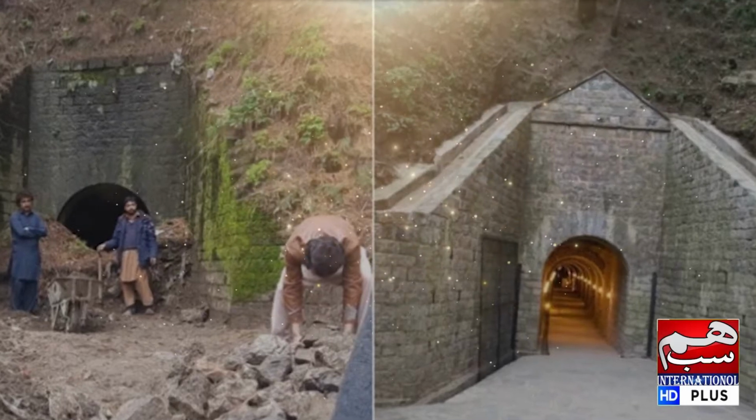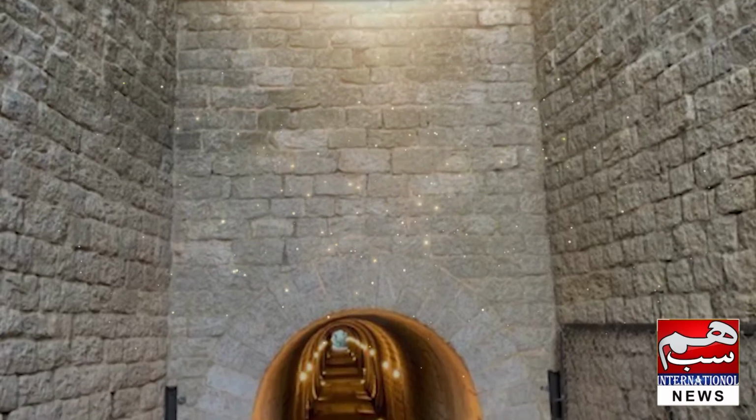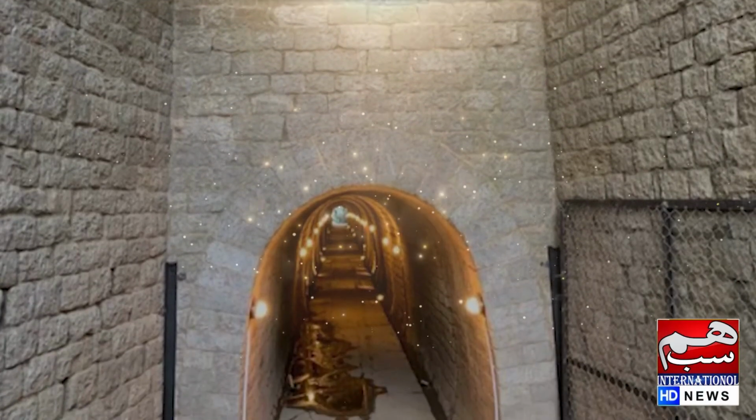Motu Tunnel: Rehabilitation of a 130-year-old British era tunnel in Ayubia. Image source: Zartaj Gulwasir.